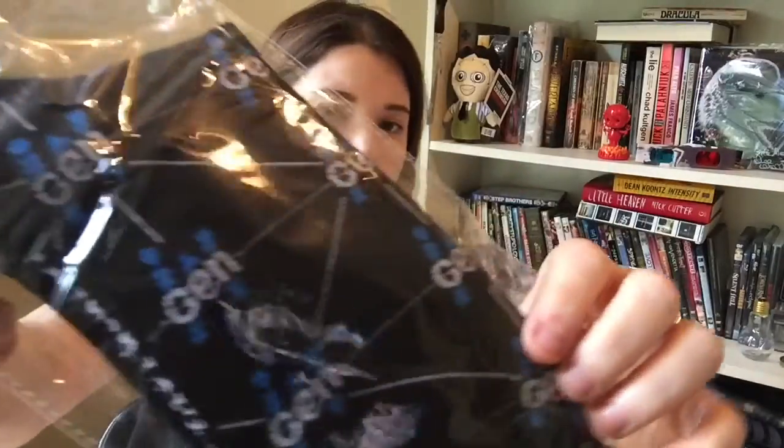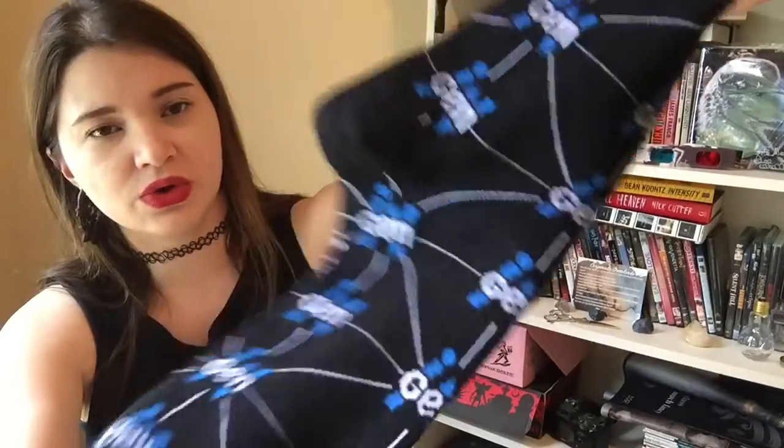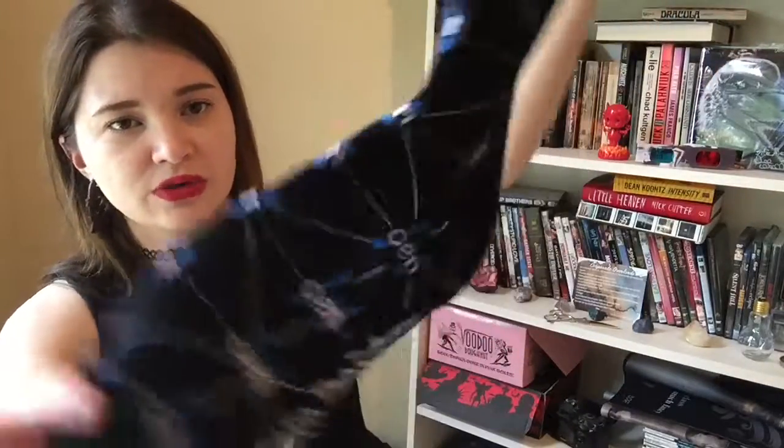So we have these socks right here that say W-Gen on them. I don't know if you can see that with the glare. Let's take these bad boys out. Okay, so here are the socks. They look like chromosomes, or a chromosome type pattern. So these are next gen pattern custom socks from Jurassic Park. So it's a Jurassic Park reference. I don't remember the reference, but I know I do love that movie.